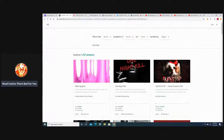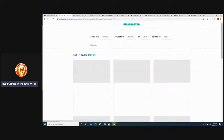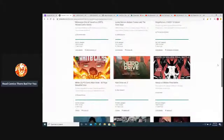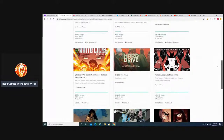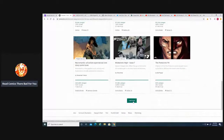Let me just go to comics. All in comics. Gutter Spawn, a horror comic. Empathy and Viscera finds a creature in a gutter and takes it home. Gutter Spawn. Vamps, Wolves, Final Battle. Let's see this.